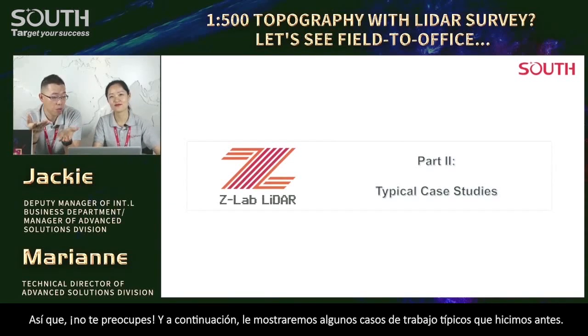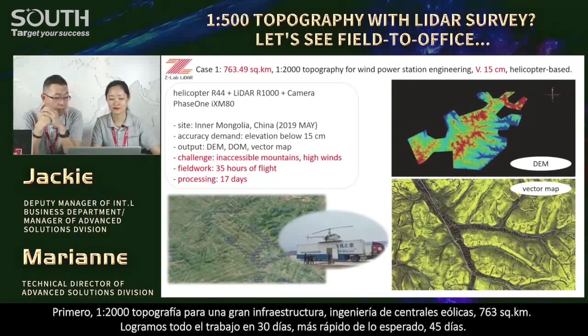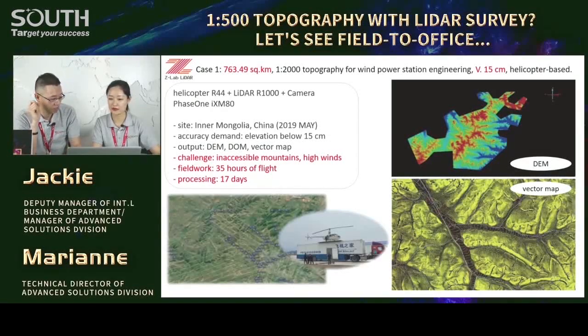And next, we'll show you some typical job cases we did before. First one, 1 to 2000 topography for a large infrastructure, wind power station engineering, Inner Mongolia, China, right? 763 square kilometers. Oh. We accomplished the whole job within 30 days. 30 days. Much faster than expected by the employer. Yeah. They gave us 45 days, but we did it with only 30 days. Yeah. Come on. Helicopter based. Yep, helicopter based.